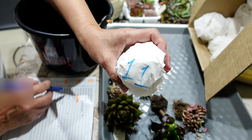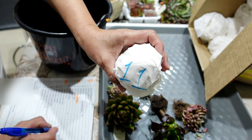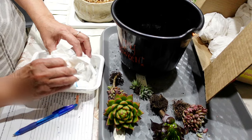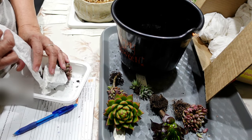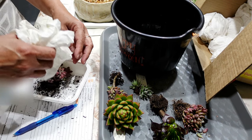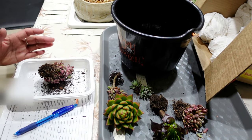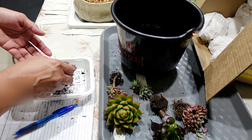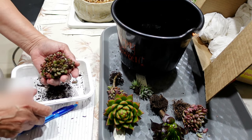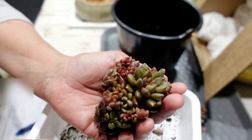Number 11. See, I knew it. So number 11 is Purple Dream. So this is the second Purple Dream. Just got another container because I really want the leaves to just drop there. They are so generous. If I were to buy succulents again, whatever they've got on stock next time, provided they're on sale, I'm going to buy again from Let Love Grow.